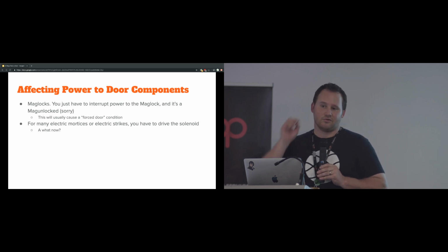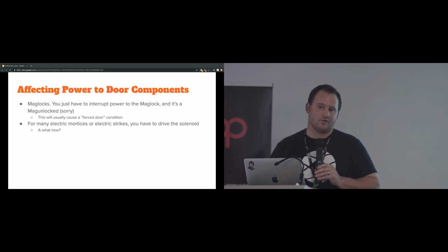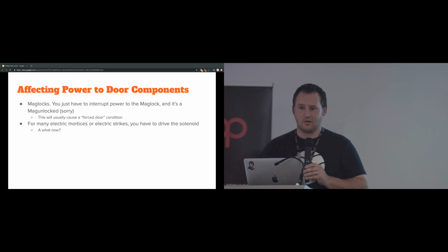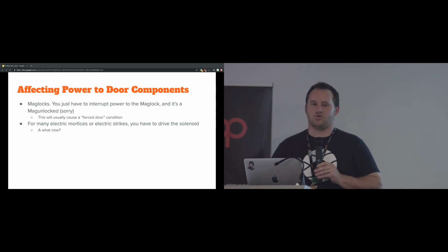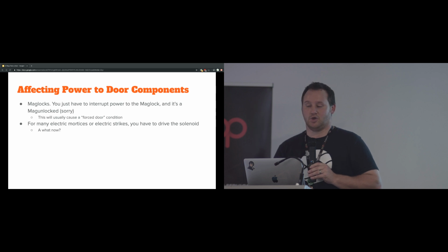So next is by directly providing or removing power to a door component. The most obvious is with a maglock. You take the power away and the door will open. Maglocks actually draw a little bit of juice, so the wiring for them can be quite obvious in a sort of building installation. If you can get access to a service riser in the basement somewhere, there'll usually be a large bundle of red and black wiring, and that will probably be most of the maglocks in the building.